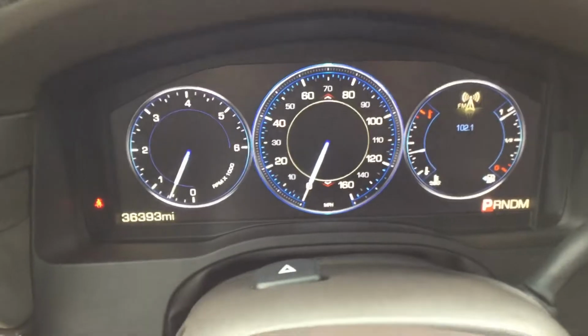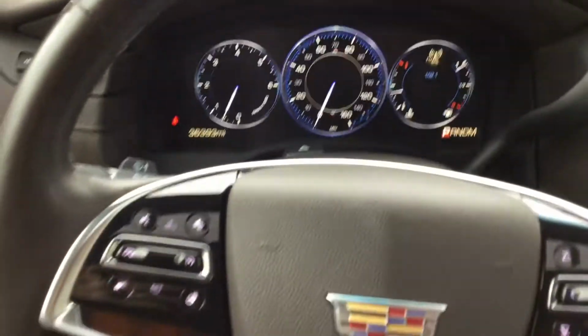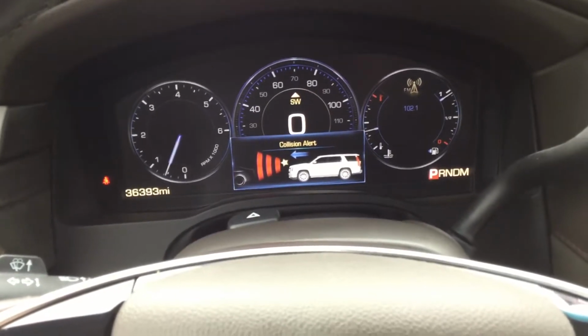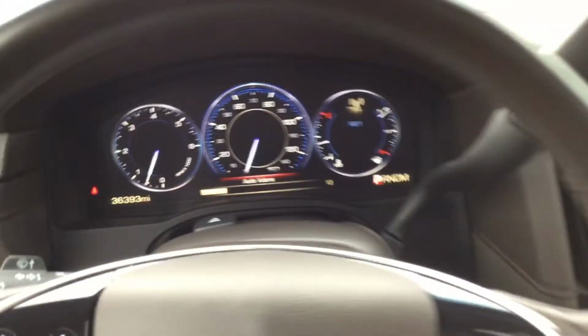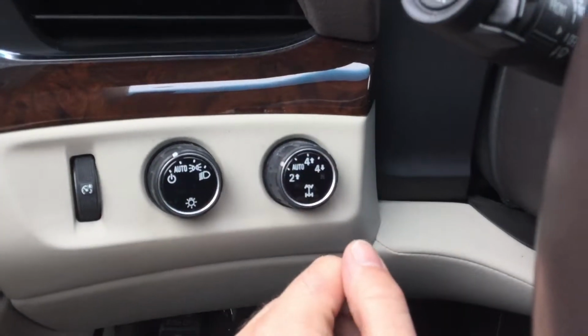Again, very clean. You will have the easy to read display, and the best part is it only has 36,393 miles. Bluetooth capabilities, forward collision alert, 3-second, 2-second, 1-second heads up if somebody were to slam on their brakes. You have the heated steering wheel, cruise control, volume again for the radio, you can see there, and then many other features. You do have the option to put it in 2 auto, 4 high, 4 low.